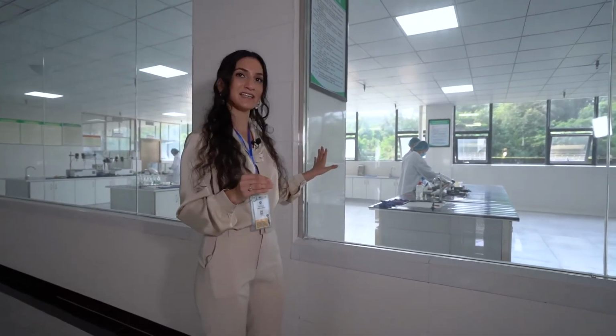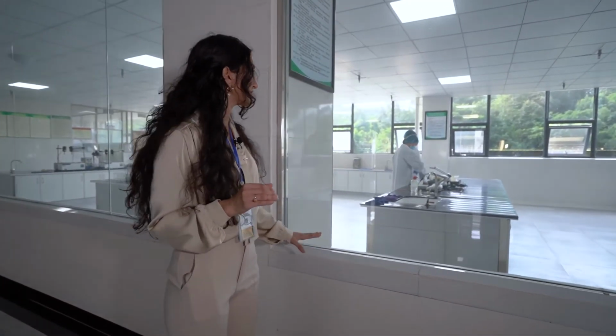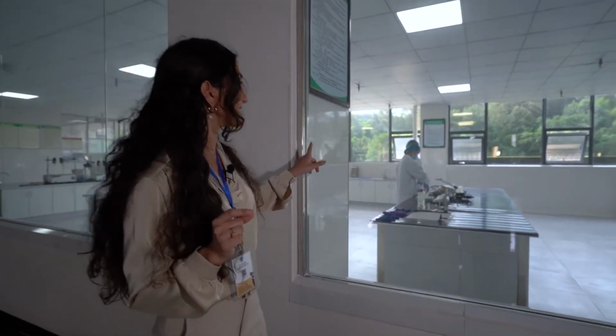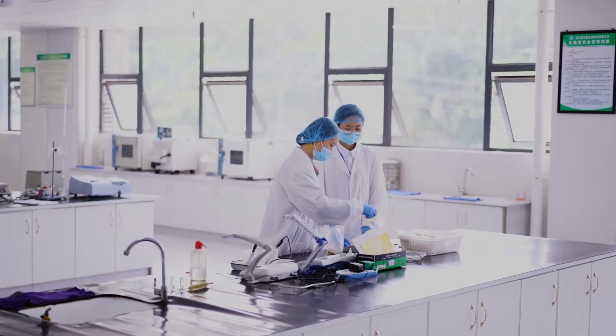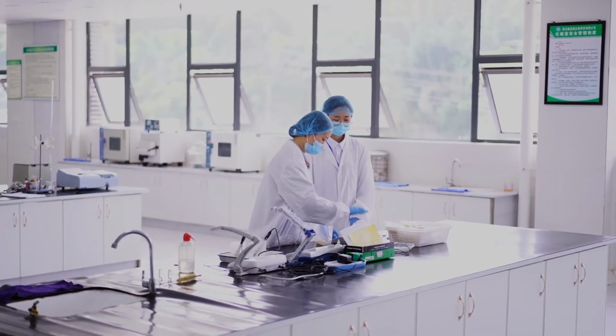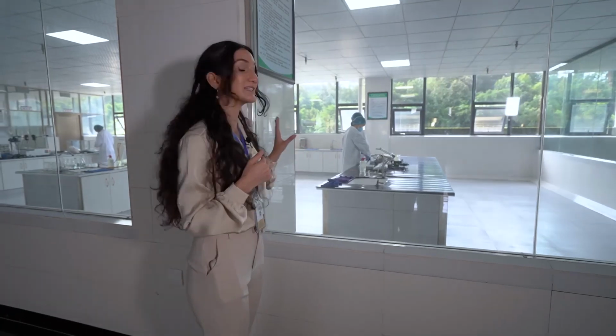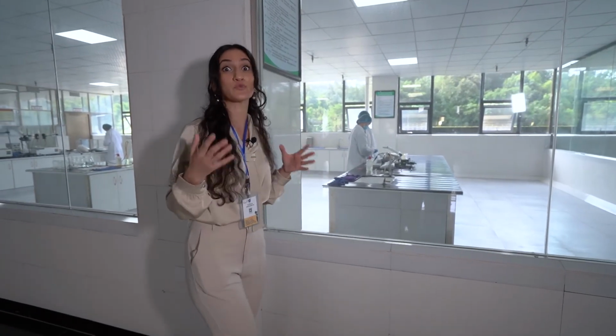Now, as we can see, because of the on-site facility of the lab, all of our amazing engineers and scientists are making sure that each product meets the safety standard requirements, and they don't leave until they pass those rigorous tests.